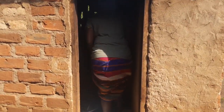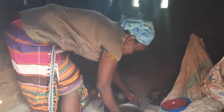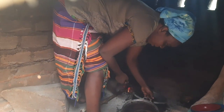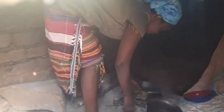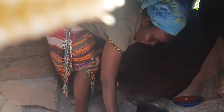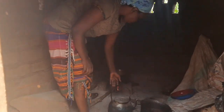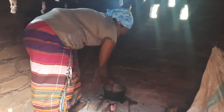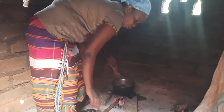So it's time now for me to pick whatever is in the kitchen and have it served. This is our kitchen. Enjoy it. Yeah, so these are beans that remained last supper. We also have the potatoes here. Yeah, so this is sauce that remained last supper, so we are going to eat it.